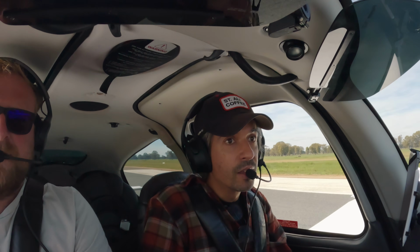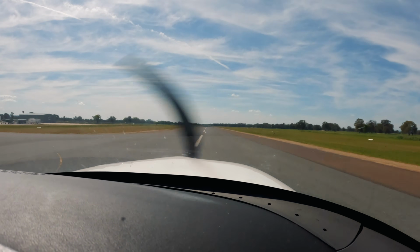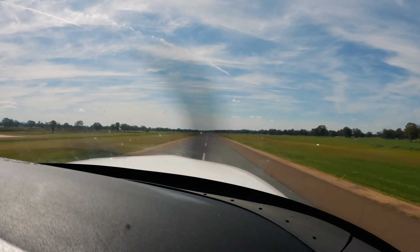Wangaratta traffic, Echo Zulu is rolling, runway 36. We'll be departing eastbound, climbing 3,500 from Wangaratta.